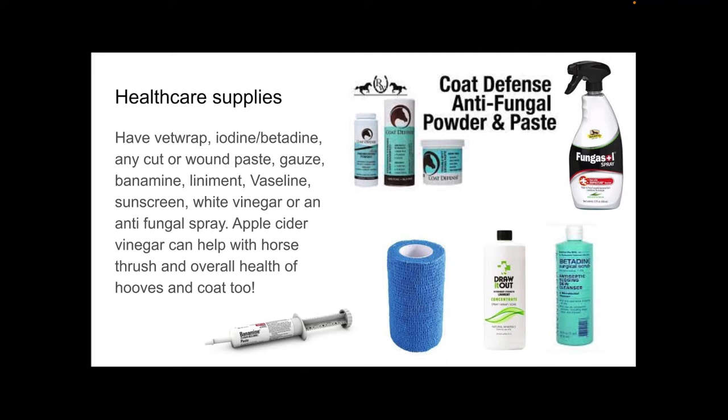The paste is really good for putting over cuts or scrapes that your horse gets. Any really big cuts or scrapes, I would recommend flushing it out with iodine or betadine and then putting some gauze over it and vet wrapping that. And if your horse is showing any signs of illness and your cut doesn't look good, definitely 100% get your vet out to make sure that the cut is not infected.